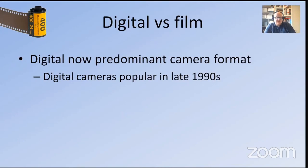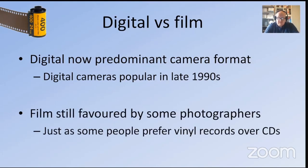So the first thing is to think about digital versus film, and digital today is now the predominant camera format. Anyone who's probably older than 30 will remember using film cameras and putting 35mm canisters into a camera, or even single-use cameras, which you'd take to the chemist and they'd process, and a week later you'd get your films, your images. Digital cameras were developed in the mid-70s and became very popular in the late 90s on a commercial basis. Film is still favoured by some professional photographers and professional astrophotographers.